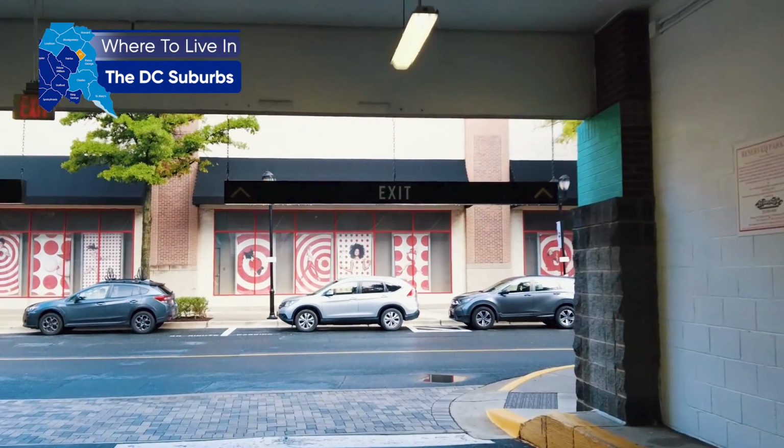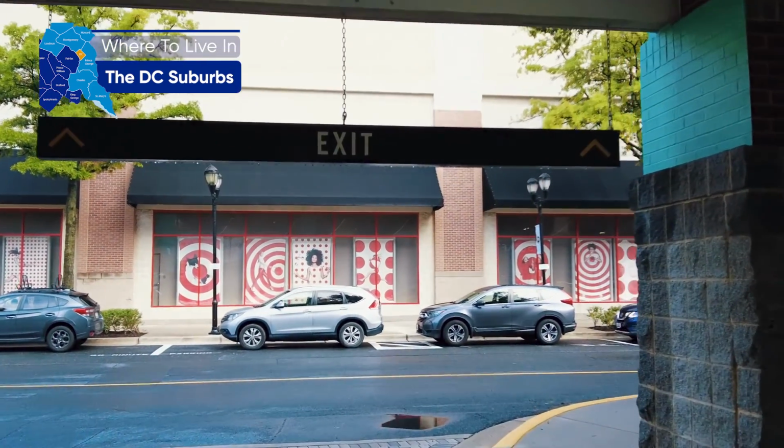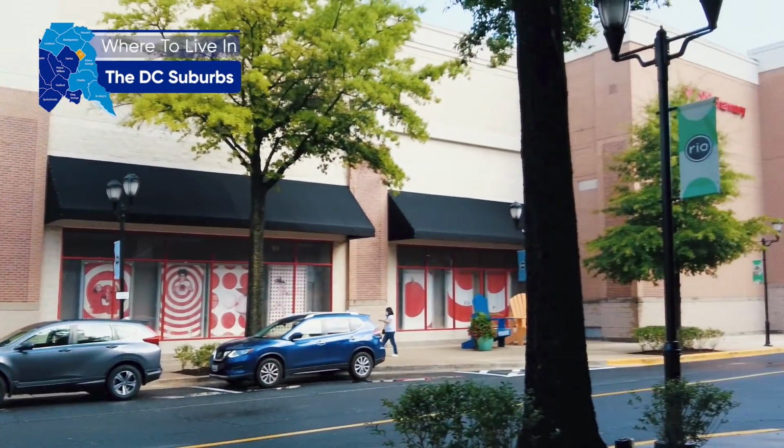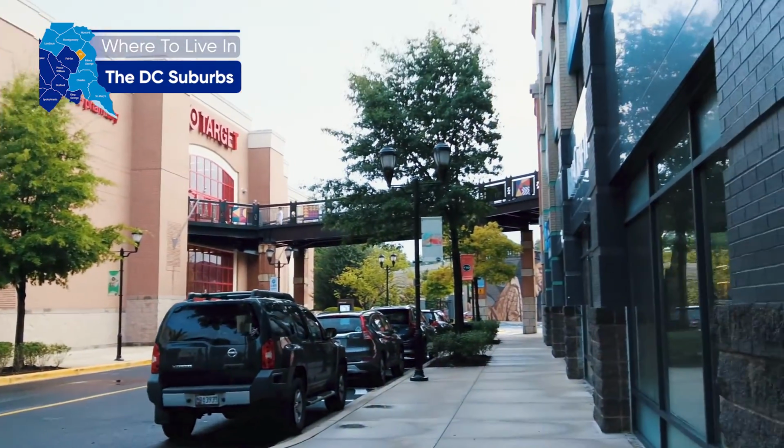So as you can tell, as we're walking back through this parking area, lots of parking here, by the way. Always lots of parking at these places. Well, there's the sweet Target. We know everyone loves Target, and that one's huge, as you can see. I mean, that's multi-level.